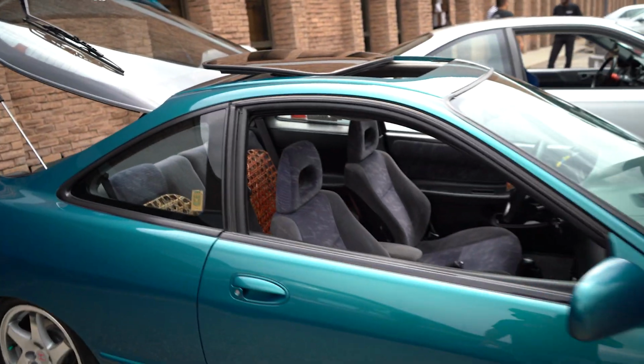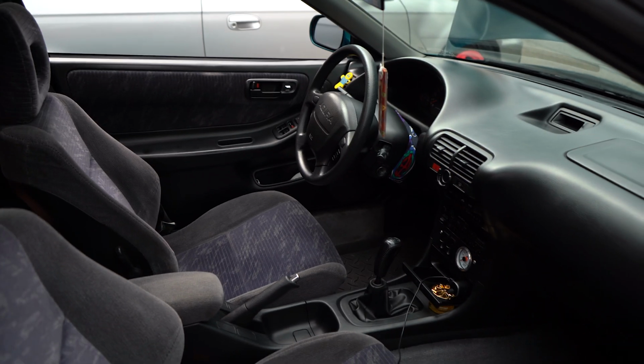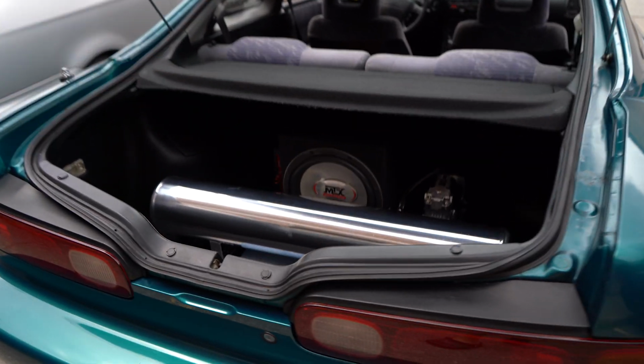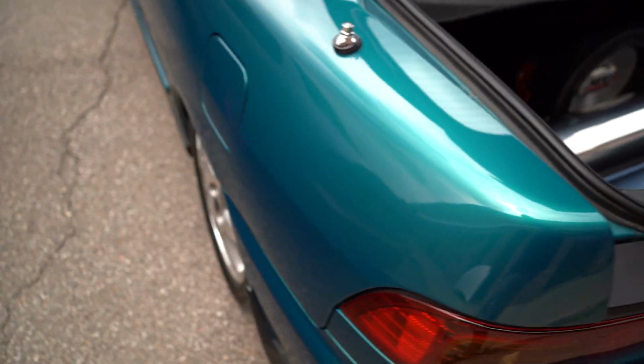Jeez. I like the back seats. I actually like that bamboo. Yo, this thing is clean. Oh, it's on bags, eh? Wow. This thing is so clean.